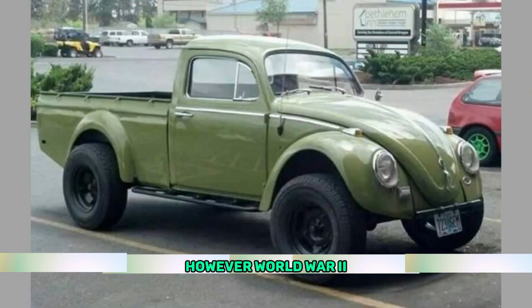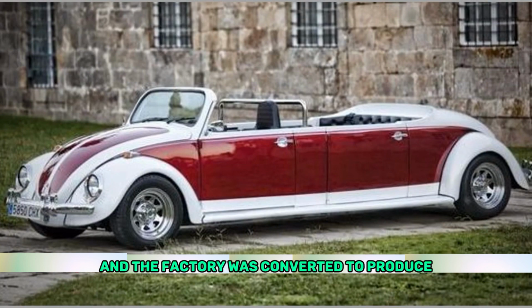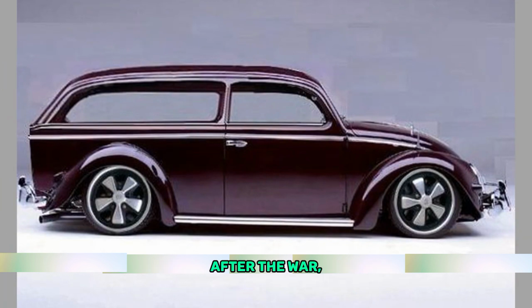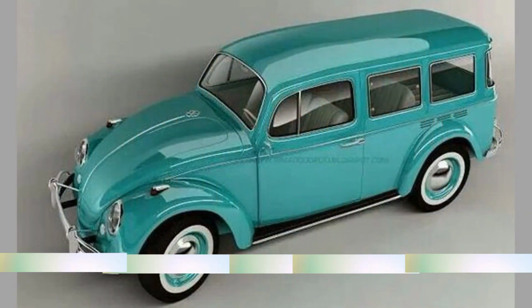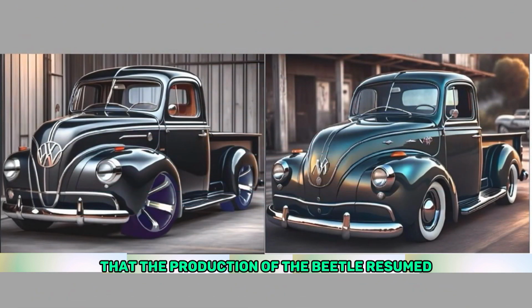However, World War II put a halt to the production of the Beetle, and the factory was converted to produce military vehicles for the German army. After the war, the factory was taken over by the British Army and later handed over to the German government. It wasn't until 1945 that the production of the Beetle resumed.